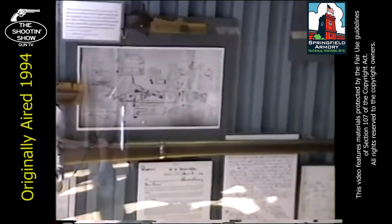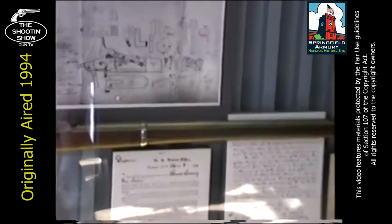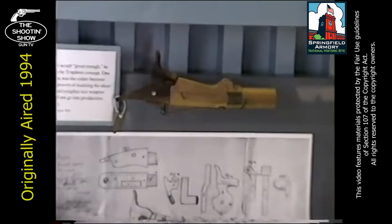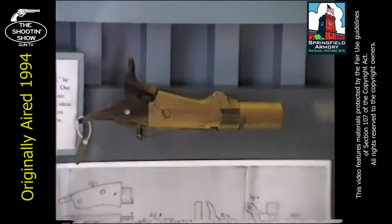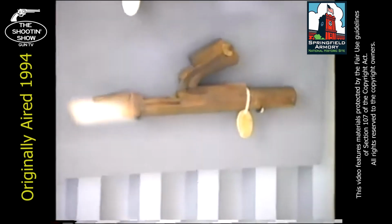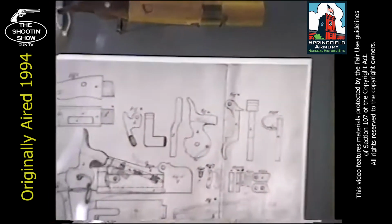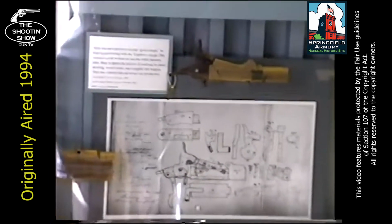Here's the exhibit on Erskine Allen, the individual who invented the 1873 Springfield. This is one of his patent models. This is the wooden model he made up for patent. And there are several other things here, some of his carvings, and his original patent drawings for the 1873 Springfield trapdoor.